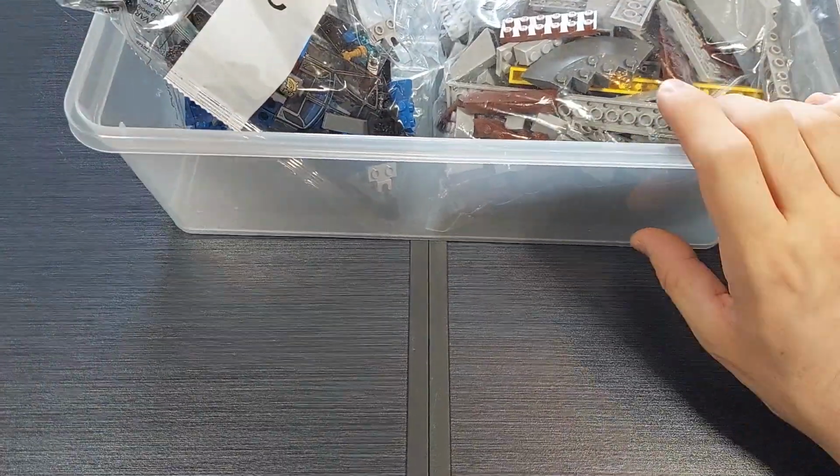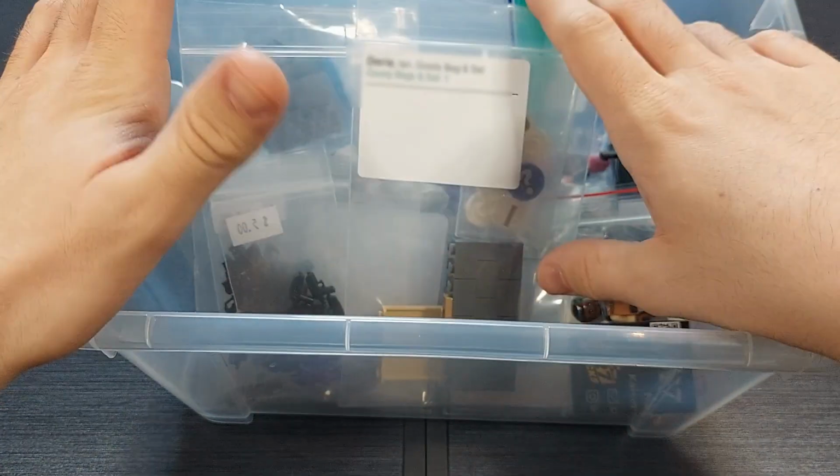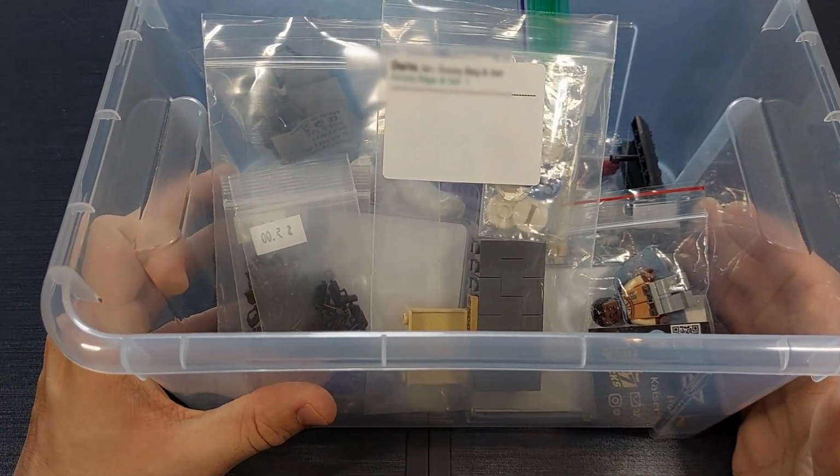And now we'll get to the awesome part of this haul, which is this awesome bin. It has so much cool stuff, a lot of figures, a lot of custom things, and I can't wait to show you guys these one by one. So we'll start by doing that right now.